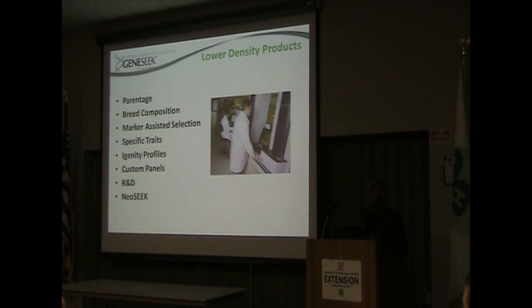And those low density products, as we call them, from 1 to about 400, we use those markers for parentage and breed composition analysis. For example, if you have a dog and you want to know, is my dog a certain breed or is it a mutt with many different breeds in it, we'll be able to tell you. Marker assisted selection, I'm sure some of you know that, or if you're looking for specific traits, if you have cattle and you're trying to find out if this animal is definitely a black animal or has a little bit of red in it, that would be a trait. Or if you have pigs and you want to know if it has the halothane mutation, or the stress test as you refer to it, we do that. That's part of the specific trait tests that we do. Okay, so those are the low density profiles.